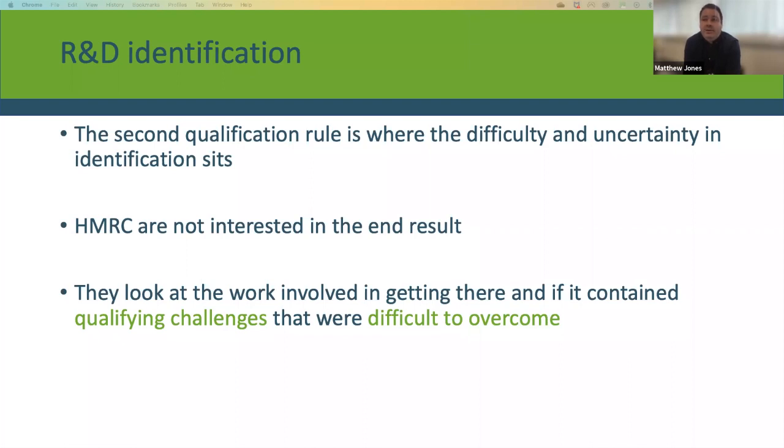So let's take that example again of that brand new pioneering product. Let's say, for argument's sake, that the actual process of developing that product was relatively routine for someone competent in that field. It's not that technically challenging. You would not be entitled to an R&D tax credit claim despite the commercially innovative nature of the outcome. And let's flip that. Let's say what's in the box is only a marginal improvement on what's already been achieved or been developed. However, it was very technically difficult and uncertain to achieve that marginal gain. You would be entitled to an R&D tax credit claim.